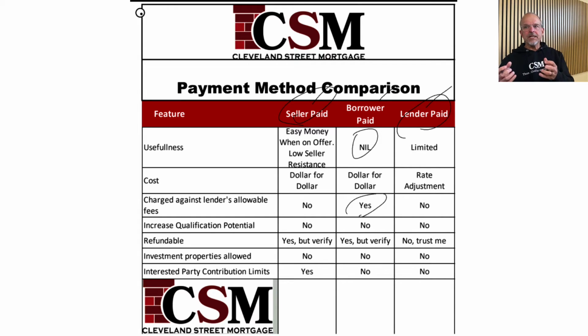Borrower paid, this is called lender paid. The lender takes money out of their pocket, but they increase either your rate or your fees or both to compensate themselves for putting that money in on your behalf. So they're really not paying it. You're paying for it, but you're typically paying for that through a rate adjustment. They're going to increase the rate, and then they're going to take the money that you would otherwise give for taking a rate that's above market, because you can do that, right?